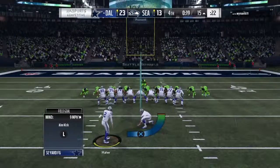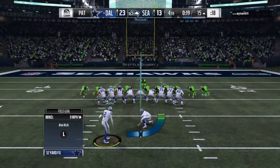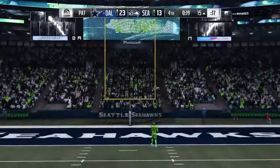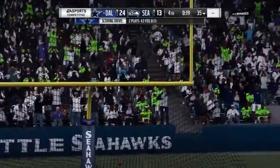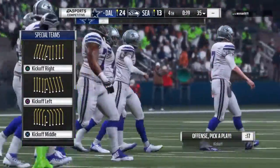A try here for the extra point. The point after is good. And the decision to just kick the extra point winds up successful.